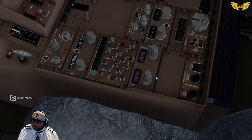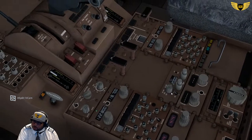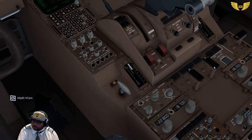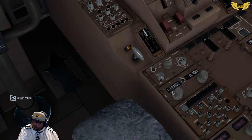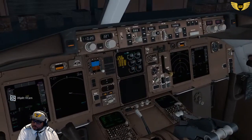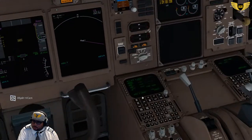We're going to just remain squawking 2000. That's fine. We'll go ahead and get that on and reporting for now, so I don't have to worry about it later. 122.8 is our Unicom frequency for Vatsim, so that's all good. Plane should be good and loaded.